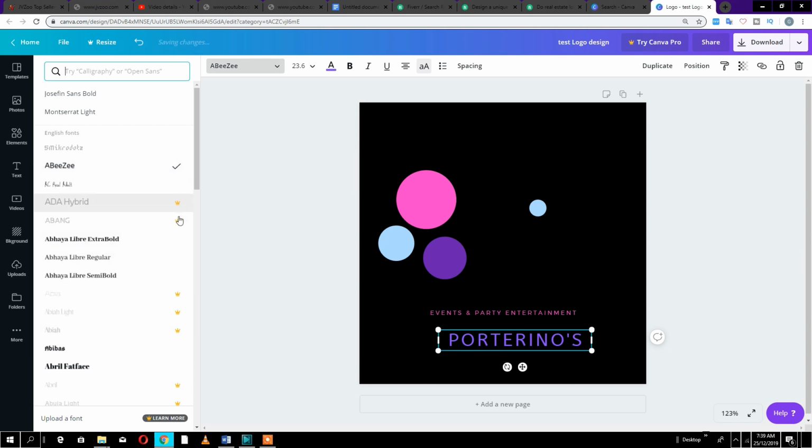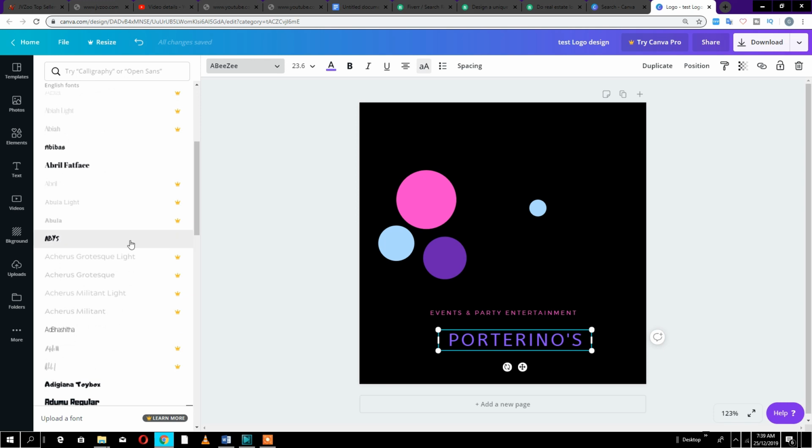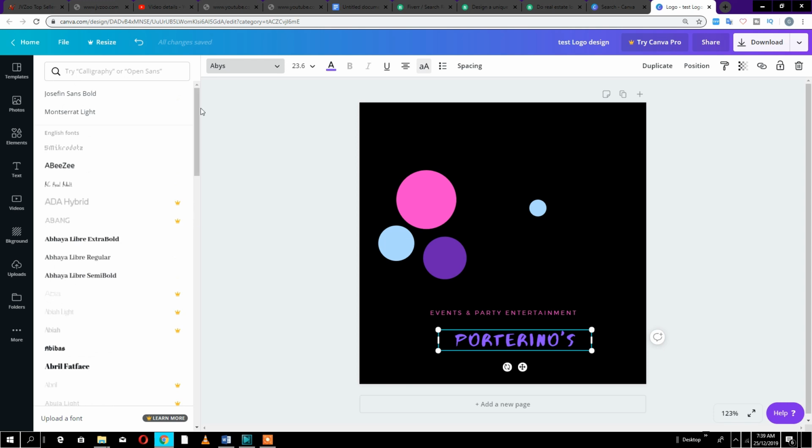You can't actually use all these ones that have crowns on them, because they are for registered members that are actually paying money for use on Canva. But if you click on any other one, it's going to pick it and then change the style. If you click on this now, you see the text will change once it loads. Yeah, it has changed. But for me, I'm just going to stick with the one that came with it, which is this one. I'm okay with this.